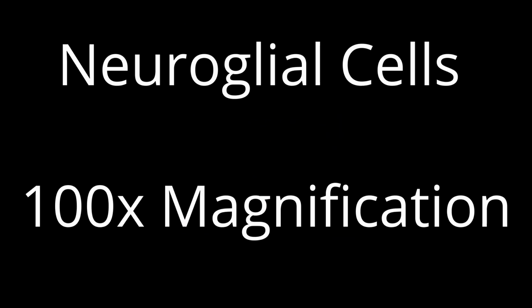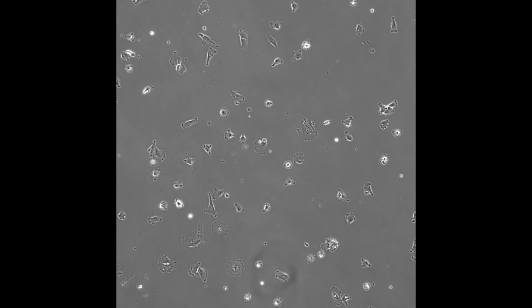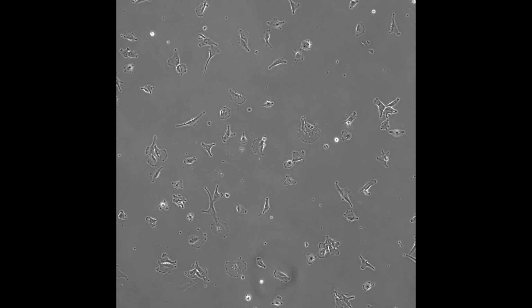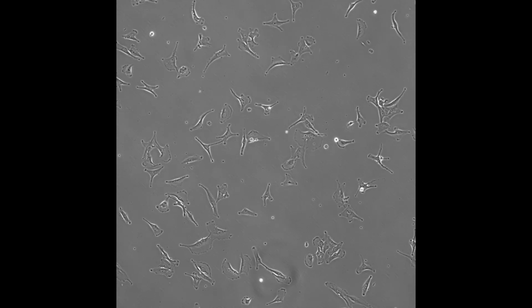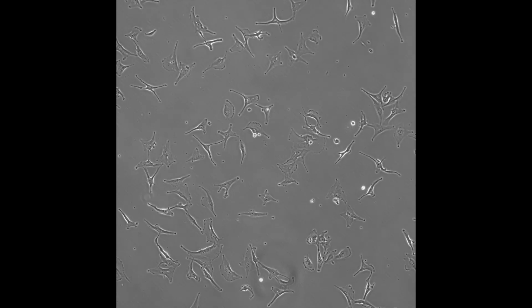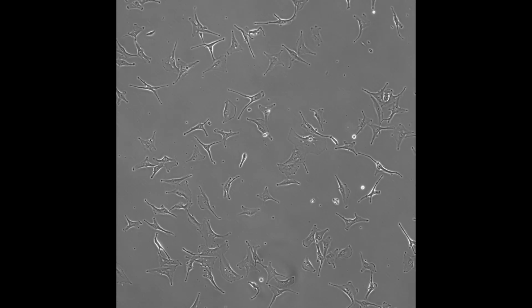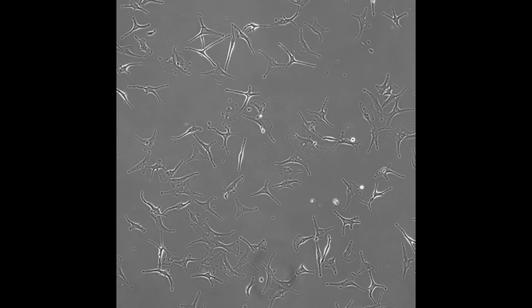Today, we are taking an exclusive look at human neuroglial cells, specialized brain cells that play a crucial role in supporting and protecting neurons. Let's start with a high magnification. These cells were placed into the plate just recently, and they are now settling into their new environment. And they are not just passively sitting there, they are adapting, sensing, and actively analyzing their new surroundings.